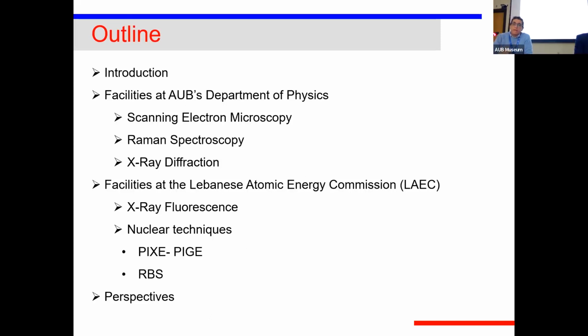So very quickly, we have at AUB, in our Department of Physics, the Central Lab, which is a multi-million-dollar research facility, which was set up almost 20 years ago, but it has received sustained funding over the years. So we have a scanning electron microscope, a Raman spectroscopy setup, and this is like a 5-minute walk from where we are now.